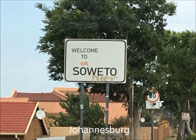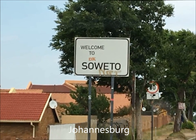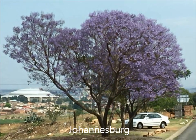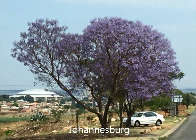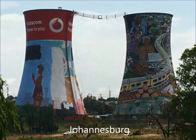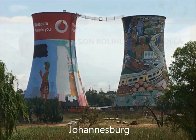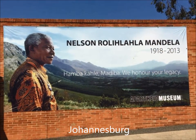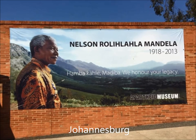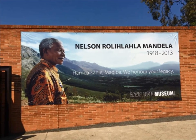I don't have any video of Johannesburg, but I did take some pictures. This one here, we went on our tour of Soweto. These beautiful purple jacaranda trees were in bloom when we were there, and it just made the street spectacular. This is a very famous picture that you always see when they show Johannesburg. We had some time to go through the Apartheid Museum, and it just wasn't enough though. You almost need days to be able to see all the exhibits. It was very moving.